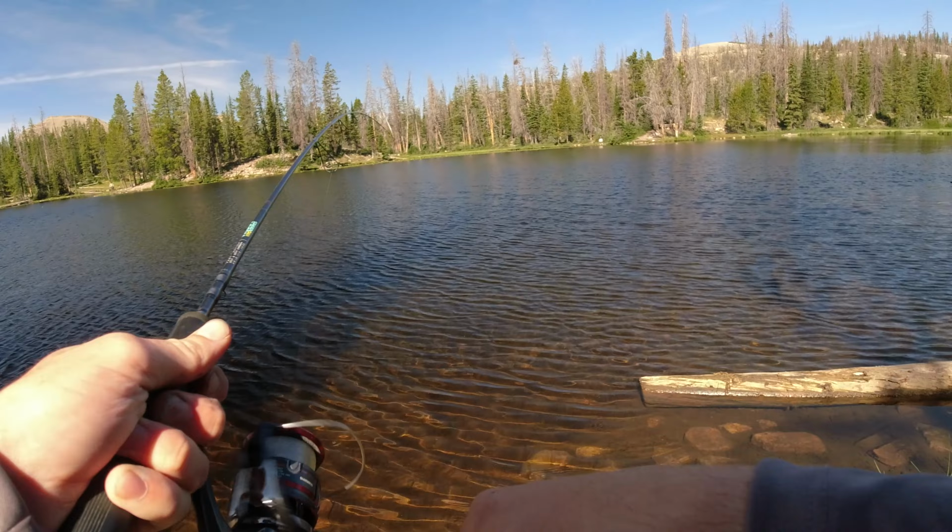Got him. Yep. All right, another beautiful tiger trout. Look at the pattern on this guy. Let's let him go.